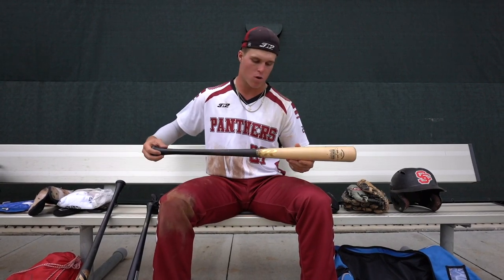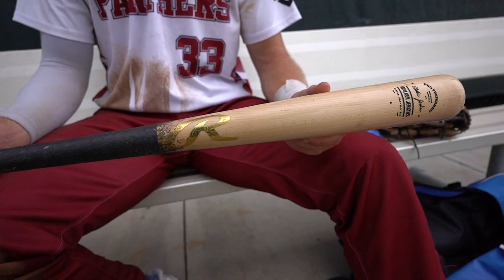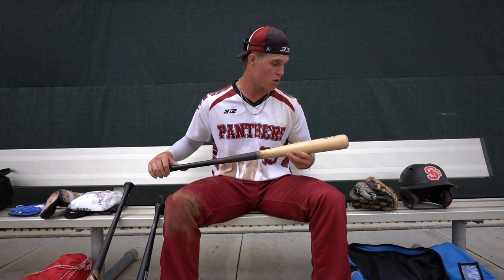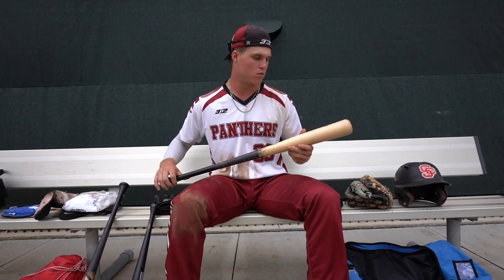And then I got the old Rawlings, I think 271. Yep, 271, and this is 33.5, 31.5 as well. We got this at the All-American game, and it's pretty sweet. This is actually more of a balanced bat, which I typically don't like as much, but I really like the knob on this. It's more of a flared knob, and I like having a flared knob, and the swing weight feels really good. So for a little bit more balanced bat, this one suits you well.